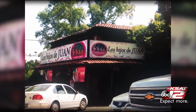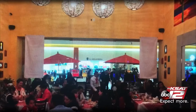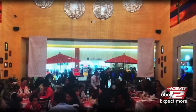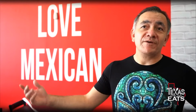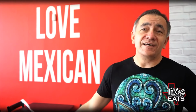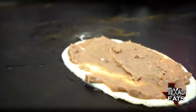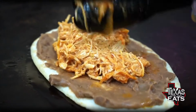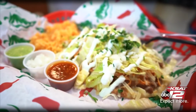We started with a party thing, like a saloon where we make parties, and then we started to make a restaurant, and everything starts there, and then one day we wanted to migrate to the United States, and we are here. Also on the menu, huaraches, flat corn tortillas loaded with beans, your choice of meat, lettuce, sour cream, and cheese. It means sandal, that's what it kind of looks like.